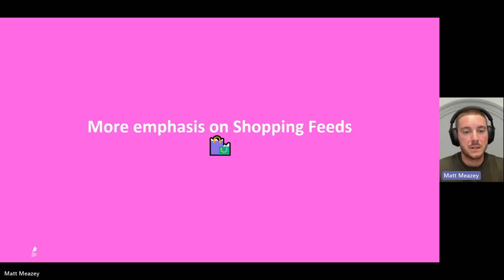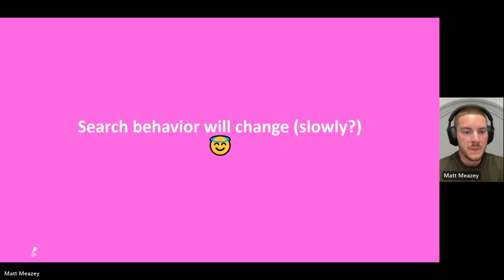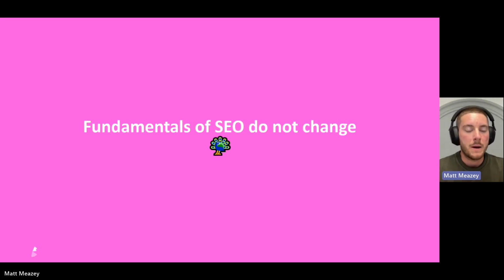So as we see, the shopping experience through Google is going to be much more advanced than we're used to now. So it'll be interesting to see how that develops over the next few months. Search behavior, I think it will change slowly, but as search engines become more conversational, maybe our searches will become more detailed, as we looked at earlier, which again would be an interesting one for us to keep an eye on.